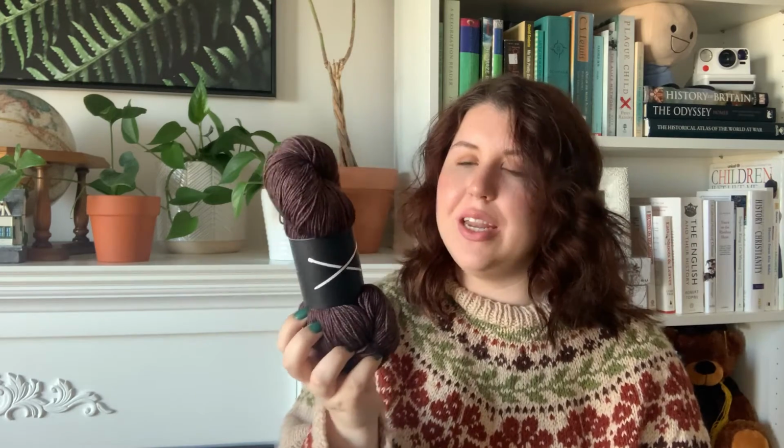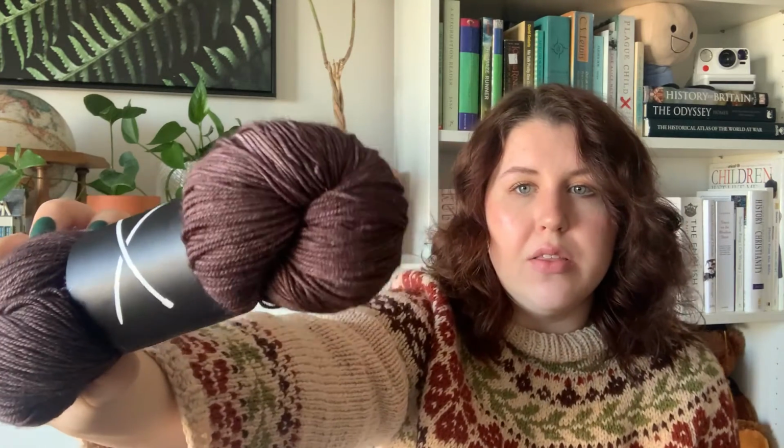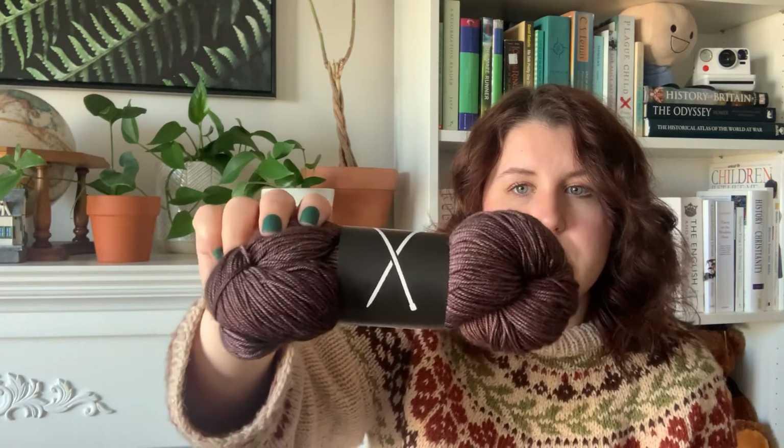So the second skein I've got here is the Knitting Loft La Di Da in the shade Espresso, and this caught my eye as soon as I walked into the store.